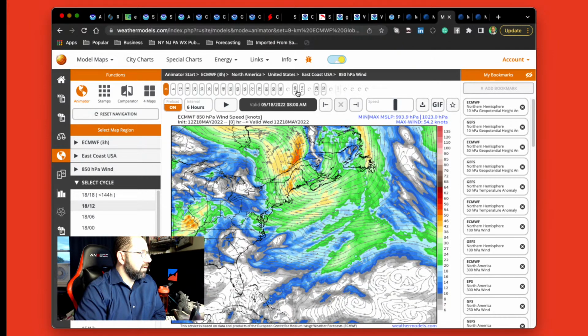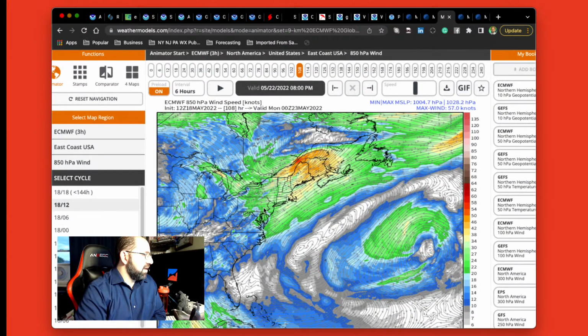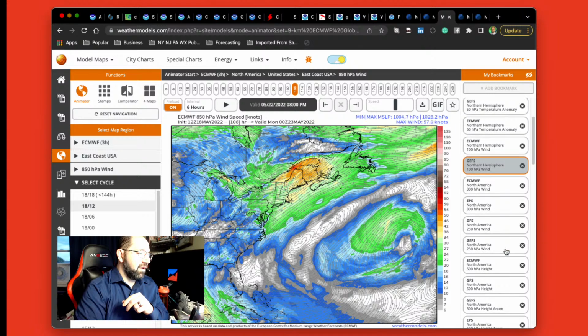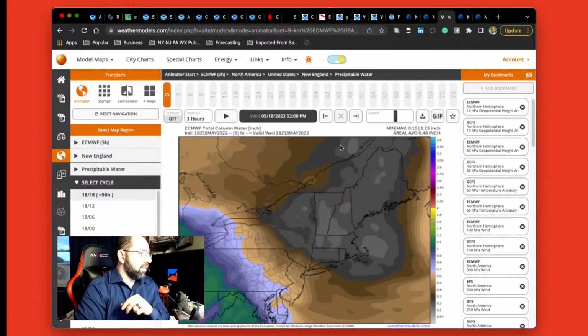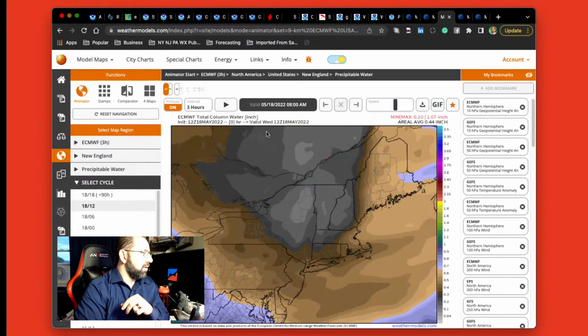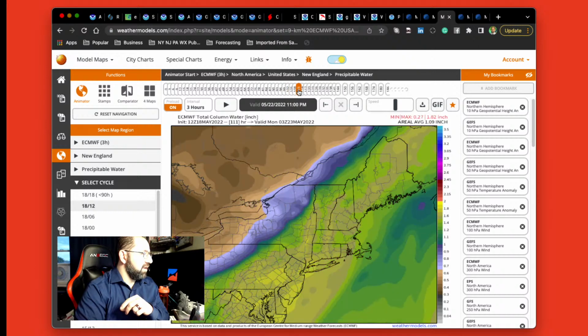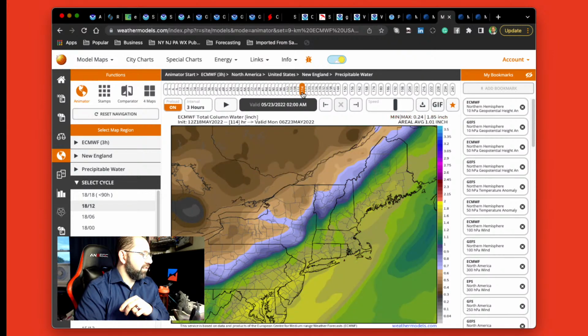And right here, you can see that it's not tremendously strong, but we have enough vertical wind shear here to support an environment where you have instability, plenty of moisture, which, by the way, let's take a look at the precipitable water values for this time period. And there we go, right here. And you can see it maxes out close to 2 inches as this cold front moves through.